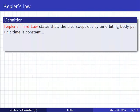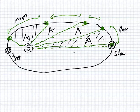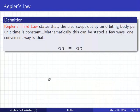There's a few ways to say it, but for me the most useful way to say it as a formula is that V1 R1 equals V2 R2. So for example here, if this is V1 and this radius is R1, and here this is V2 and this is R2, V1 R1 is the same as V2 R2. So watch, if the radius gets bigger, what should happen to the velocity to keep it the same? It should be smaller. So if the radius is big, the velocity is small. Or if the velocity was big, then the radius would need to be small. So V1 R1 equals V2 R2 is the most useful way to say the law.